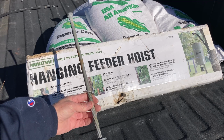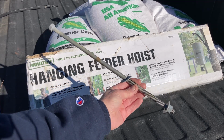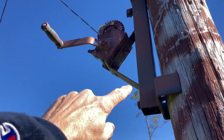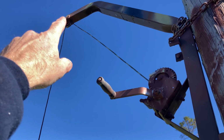But I'm also going to show you how we attach it directly to the pole with a long 3/8 bolt like this that you can get in any hardware store. I'm going to climb to the top of this feeder pole and show you how we attach this hoist to the pole. So that's the hoist system. It's an L-shaped, or sort of L-shaped, bracket. It has a pulley on the end there.